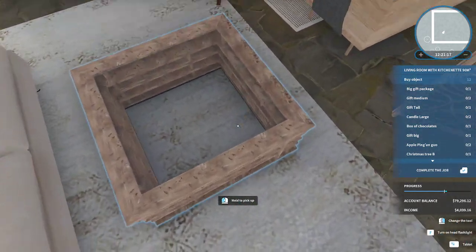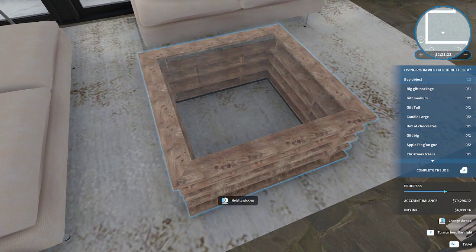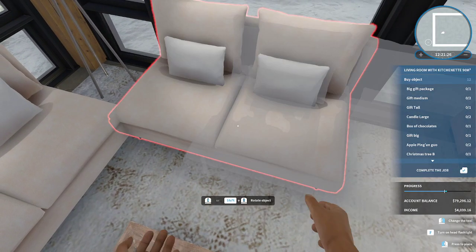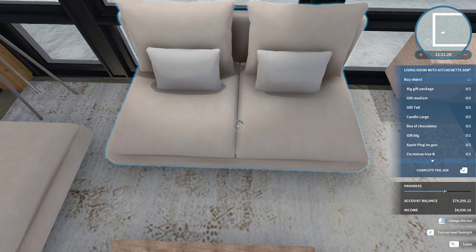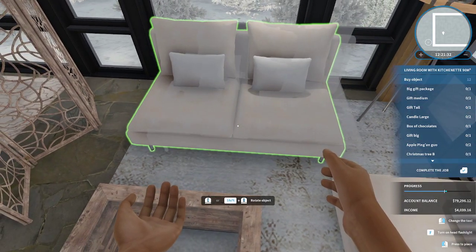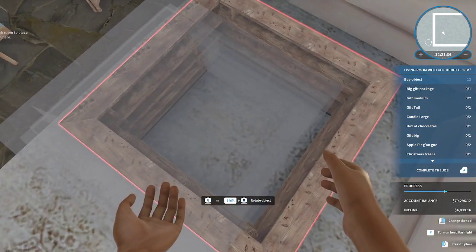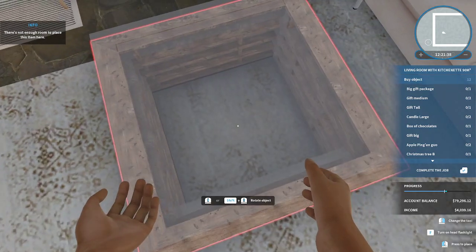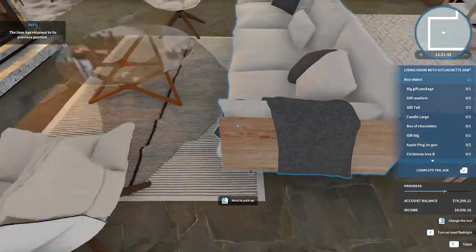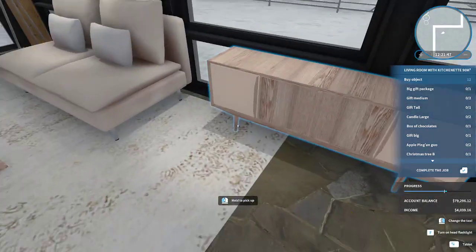This is going to be tough to find a place to put this coffee table. I think what I have to do is move this over just a little bit. I know it kind of intersects. Actually, it doesn't have to. Move this over here. Okay. Actually, that was a good place for it. Can I put it back or is it not going to let me? I think that's good.